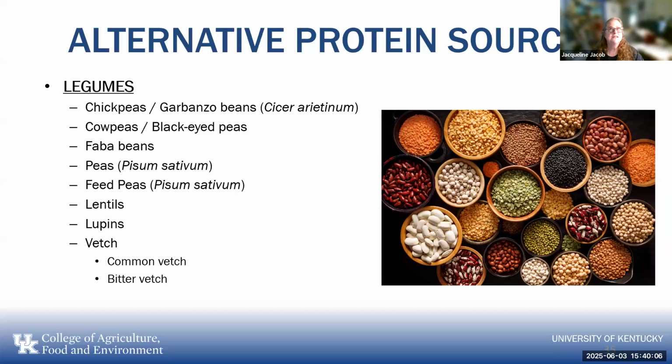And if you're trying to look for research on peas versus feed peas, then you have the problem that some people refer to chickpeas as field peas, which is a totally different species, and some people refer to faba beans as field peas, so it can be totally confusing. So make sure that you check the species name in any research that you're looking at to make sure that you have the right one that you want.